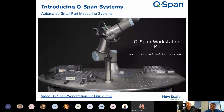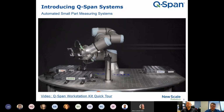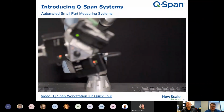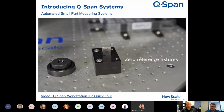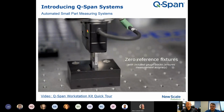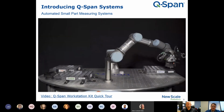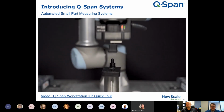So I'll talk over this video as well. So, what's included with Q-Span? It's a UR3e robot, which is sold separately through Axis. We have 3 grippers, which you can see here, each with unique metrology fingertips. Gauge blocks and ring gauges are also included, and these act as the NIST traceable artifacts in the system. I'll have more on that in the next slide.